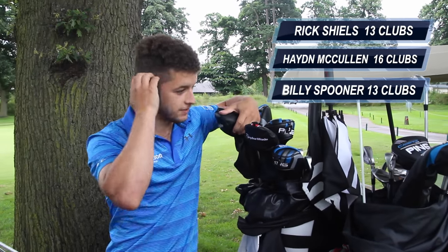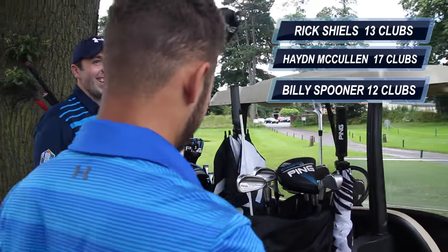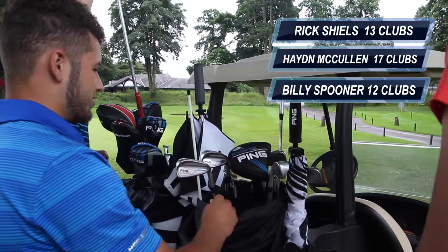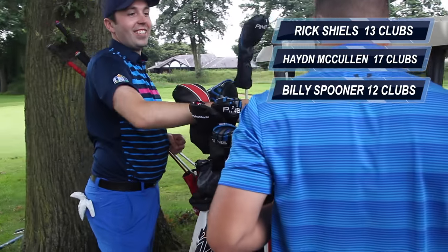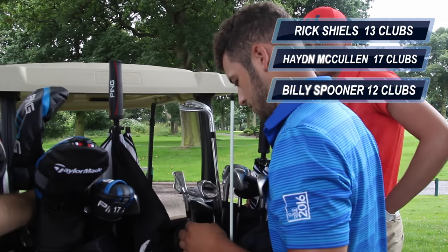I've got three to take off as well. Three wood. What have you taken off? It's a par three next, so take something in the middle, like a 9 and an 8 maybe. 8 iron's a shout.